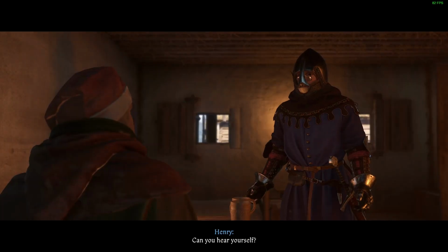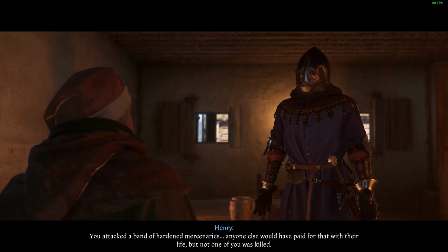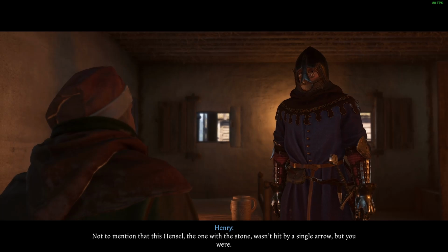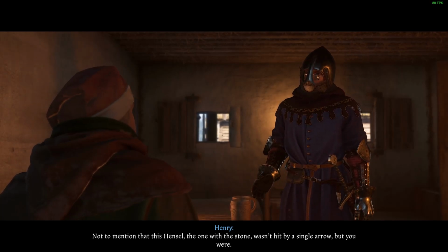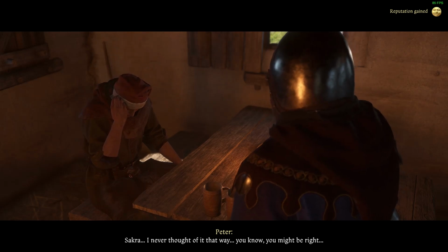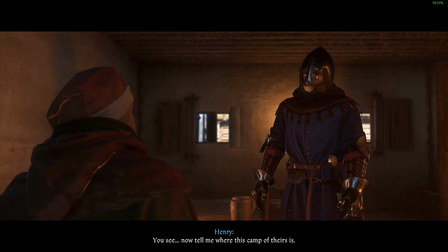Can you hear yourself? You attacked a band of hardened mercenaries. Anyone else would have paid for that with their life, but not one of you was killed. Not to mention that this Hensel, the one with the stone, wasn't hit by a single arrow. But you were. Sakura, I never thought of it that way. You know, you might be right. You see? Now tell me where this camp of theirs is.